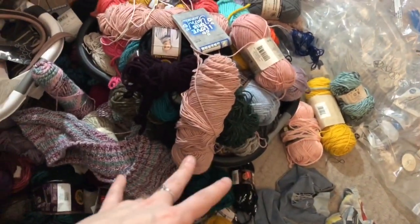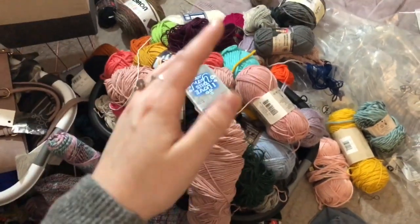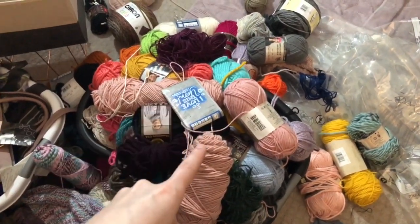It looks incredibly messy right now because it is. I just kind of threw it in the pile so I didn't have to take the time to move somewhere else and put it down. I didn't want to get out of my zone. So this is everything that's gonna be getting organized and getting rid of.